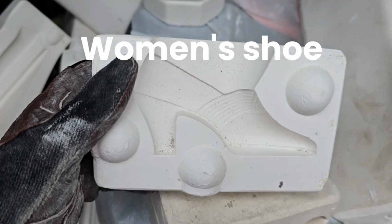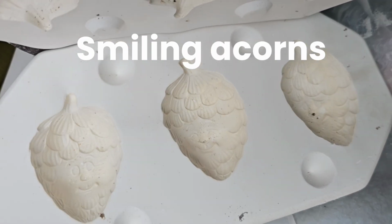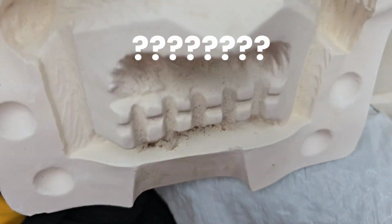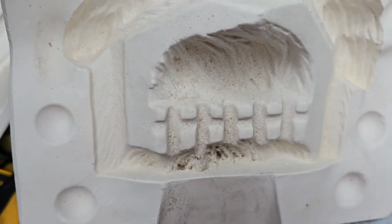High heel? Just one. Smiling acorns, it looks like. This is a very strange mold. It's by Atlantic. I just can't. Usually I'm pretty good at figuring these out. There's no date, no name.